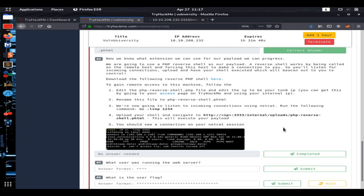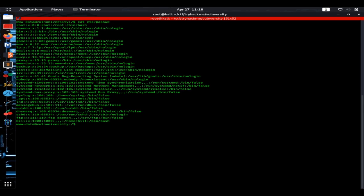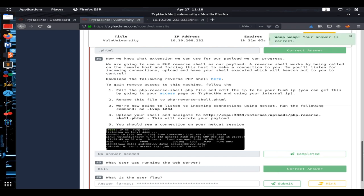So it's asking us what user was running the web server. Okay, so now we gotta look for a user. Best thing to do is just cat the /etc/passwd, actually since we're already in that directory, /etc/passwd. Bill. So we know Bill is the user. Let's submit. Get the answer right.